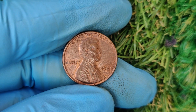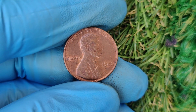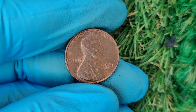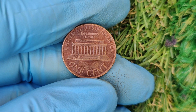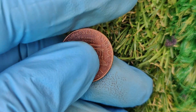Okay, so how can you tell if your 1981 penny is the jackpot? Here are the steps. Look closely at the tiny letter below the year. Does it have a D, an S, or no mark at all? Pay extra attention to coins with an S mint mark, as they were made in smaller numbers and have a higher chance of being proof coins.